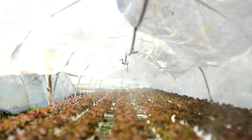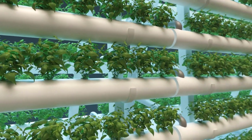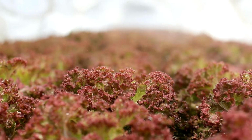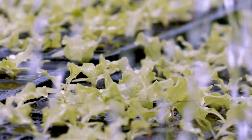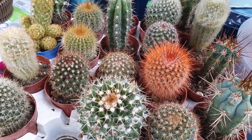Hydroponic systems can be set up indoors or outdoors. You'll need a container, a water pump, and a grow light if you're indoors. Fill the container with a nutrient solution and place the plants in net pots. The roots will grow into the water, absorbing the nutrients they need. It's a fascinating and efficient way to garden.